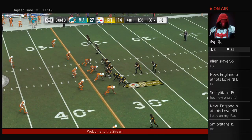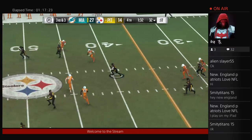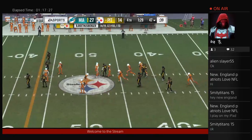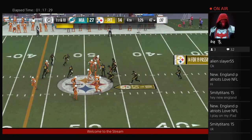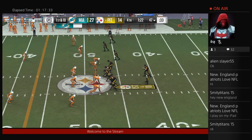Again, we'll see the pistol here. Roethlisberger now to throw on third down. Goes underneath for Bell. And he's got the first down yardage as he brings this up to the 47. And quickly, they get to the line.